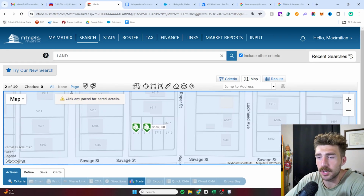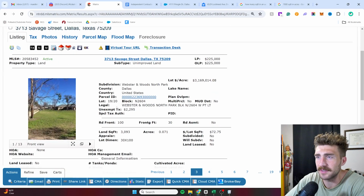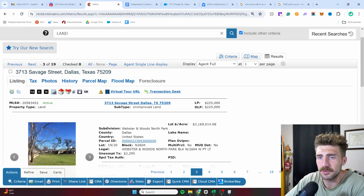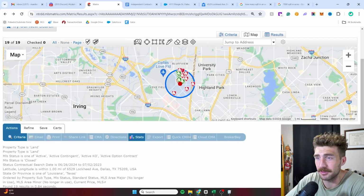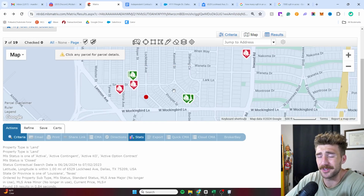You can see what's also on market, what's for sale. Guys, these lots are a lot smaller. These are half the size. These are on the market for $225,000. So, you know, it's good to see what your competitors are going for. And then you got some bigger lots here that are trying to get 570. So yeah, after everything I'm seeing here, I'm thinking 350 to 400 is fair.